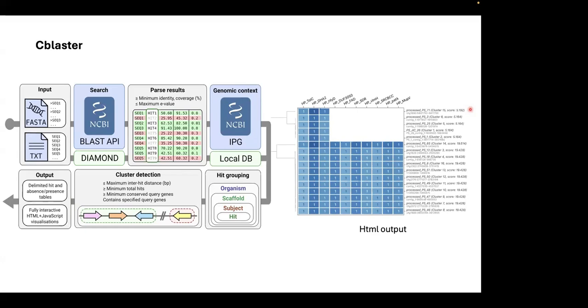You can give it a collection of protein sequences, and cBlaster can search sequence databases remotely via NCBI Blast, if you want it to do that, or locally, which is what I've done, if you have a database with your own sequences. And this is very useful for finding the known clusters, if any of your strains have them, because antiSMASH is not perfect. It sometimes cannot identify certain gene clusters.